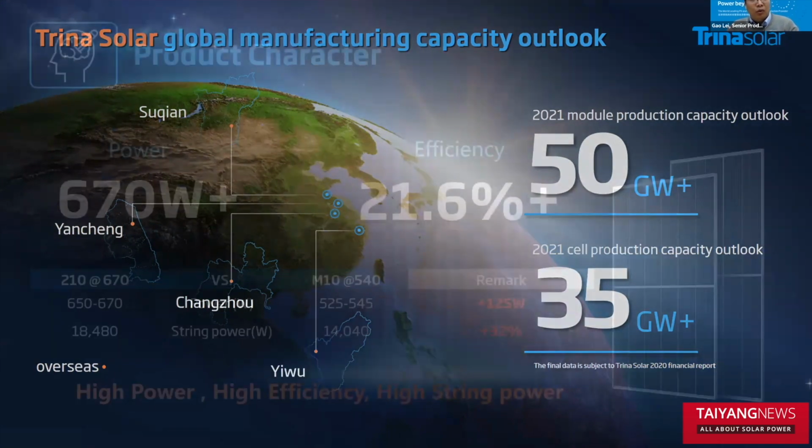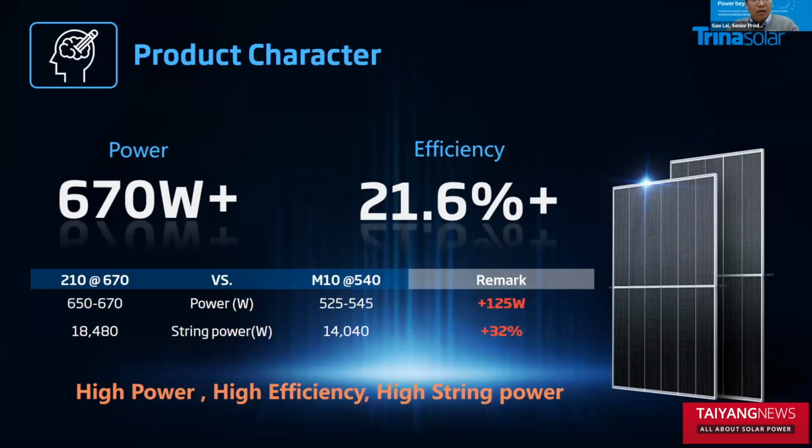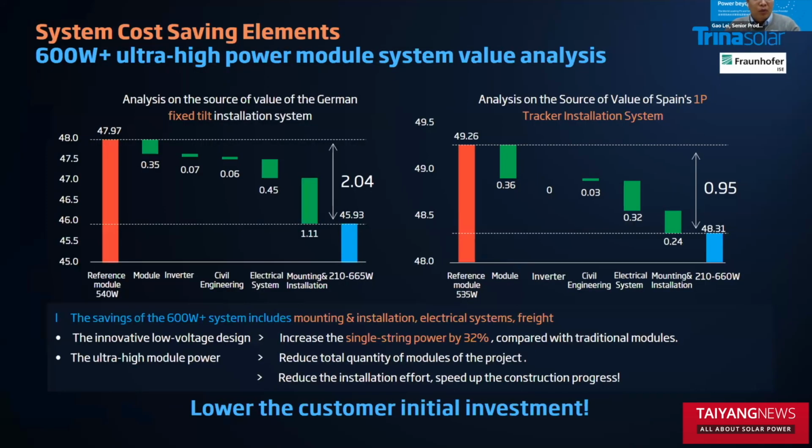The key character of our product is three highs: high power, high efficiency, and high string power. Compared with a conventional module, the Vertex flagship module can provide 125 watts higher power, and the string power is 32% higher than conventional modules. How can this character help the customer save BOS cost and LCOE? Let's look at this chart. It comes from the authoritative third party Hover, according to the value assessment on new generation modules like the M10, M6, and the G12.